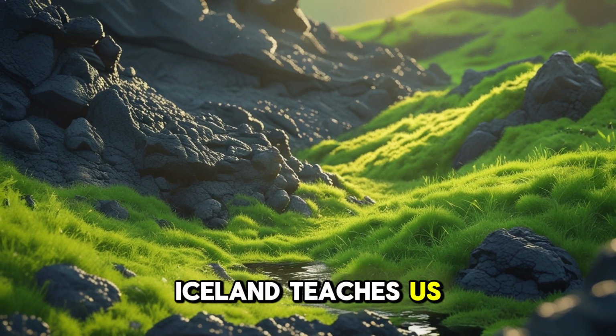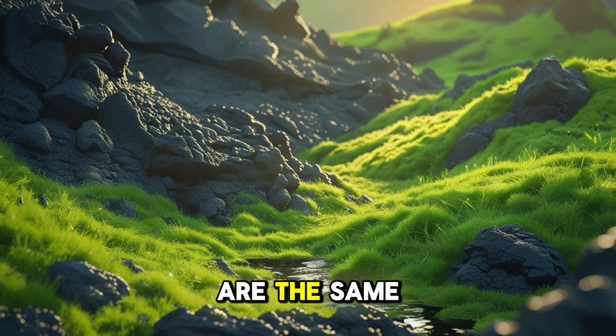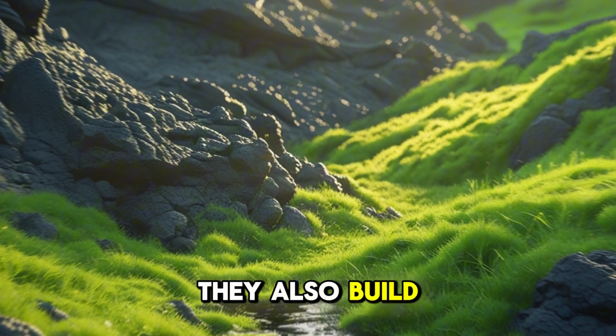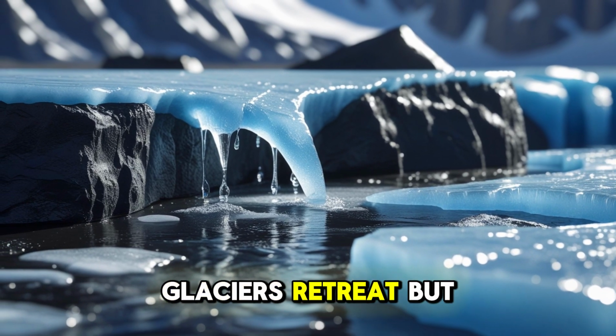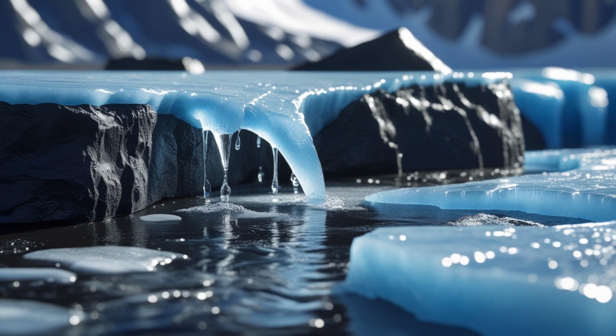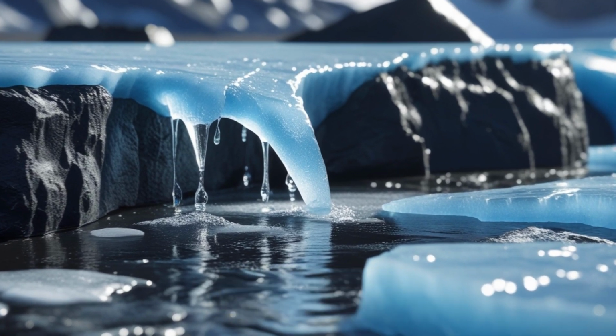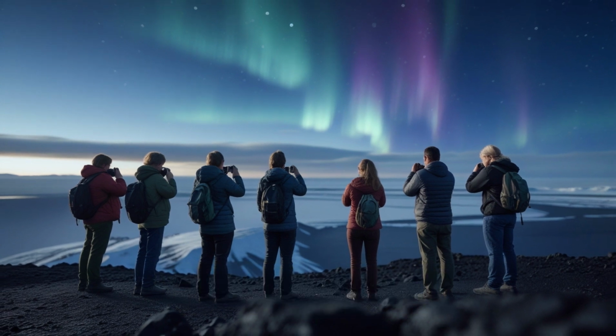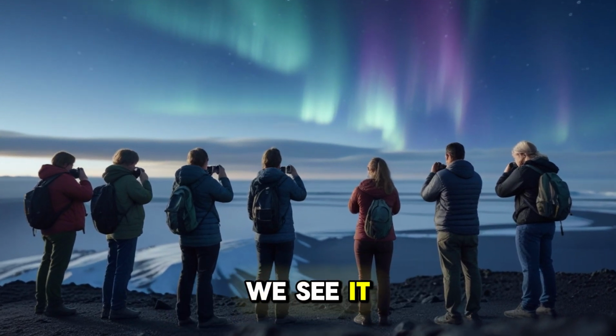Iceland teaches us that destruction and creation are the same force. Volcanoes erase, but they also build. Glaciers retreat, but they reveal. This is Earth, unfiltered, where nature's rawest forces don't just shape the land. They shape how we see it.